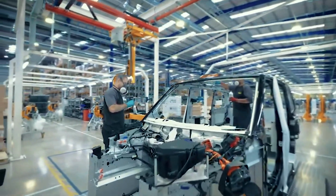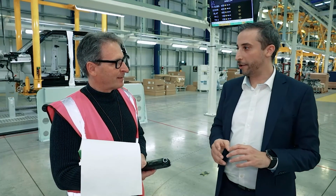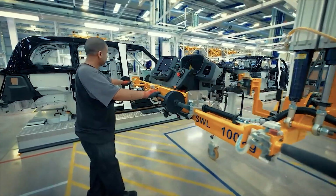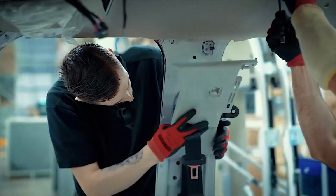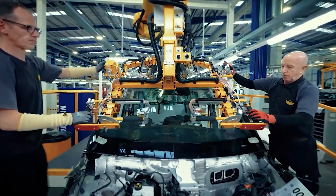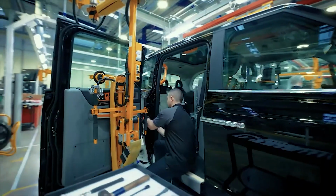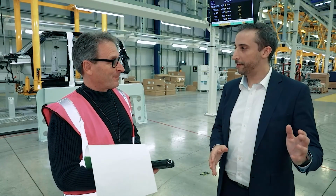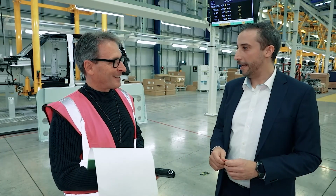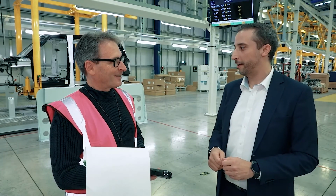That automated guided vehicle drives the vehicle into the trim line, where we actually fit everything the customer can see. From interior, over glazing, over doors, over sunroofs, etc. And anything the customer ordered specifically? Exactly. So whatever I ordered, there was someone over there putting that together for me. Yes, so we have the final sequencing and kitting area, as well as our highly technological screens which tell the operator which option to fit on the car.